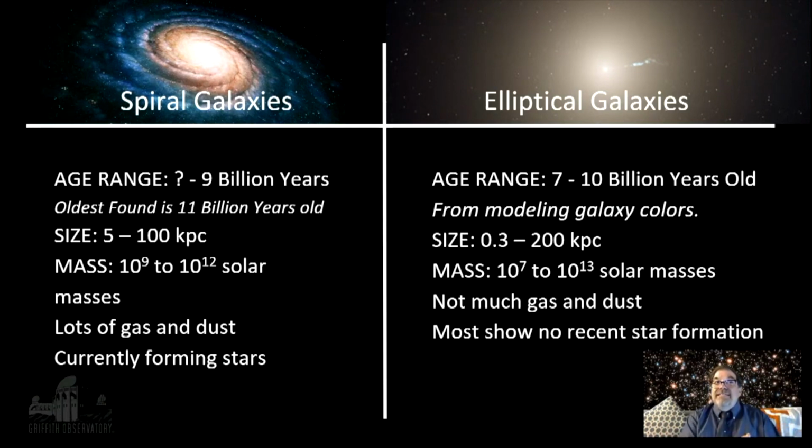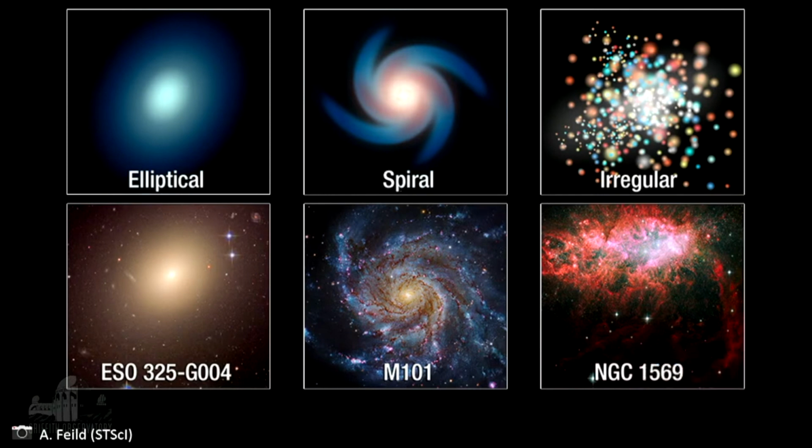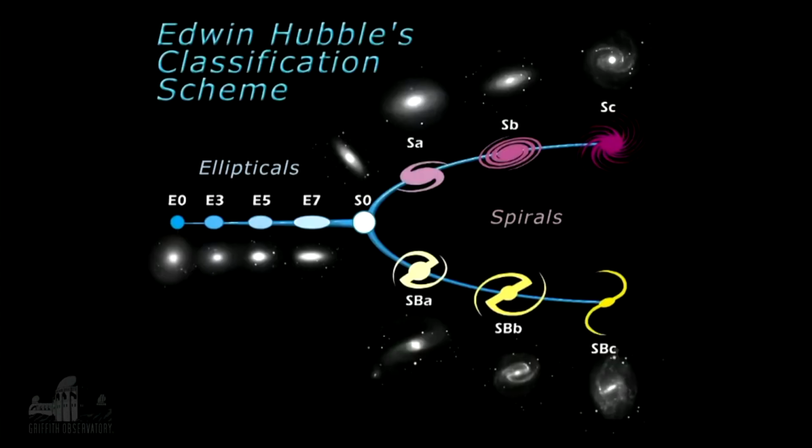Lots of gas and dust in the spiral galaxies, not much at all in the ellipticals. And the spiral galaxies are forming stars right now, and you don't see much at all in the ellipticals. So what does that tell us? Can we figure out why that would be the case? Well, first of all, you can classify the galaxies, like I said before, elliptical, spiral, and irregular. Irregular ones are almost like spirals that don't have any structure to them. They're doing a lot of the same stuff. So we're going to set those aside for the moment as we move forward. Can we organize them into some sort of pattern?